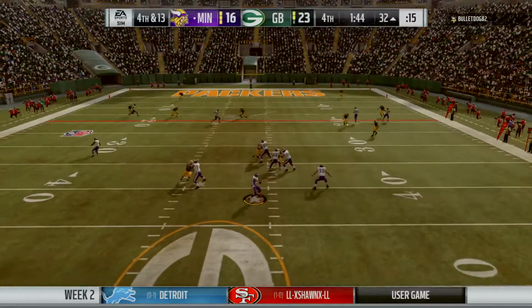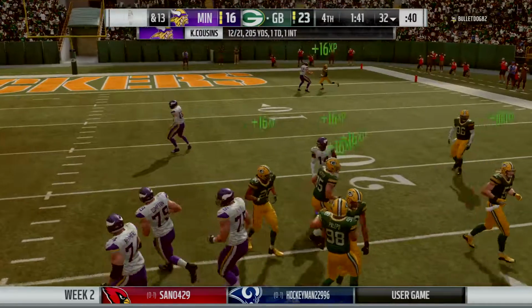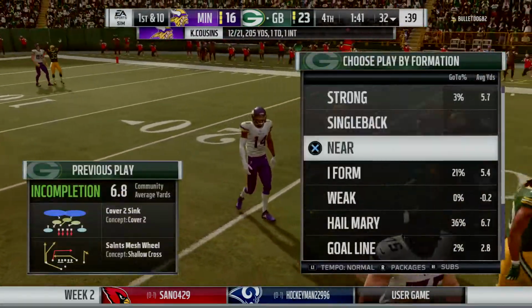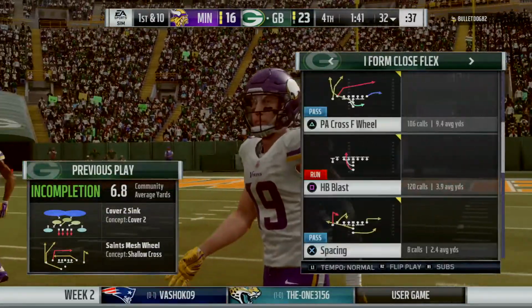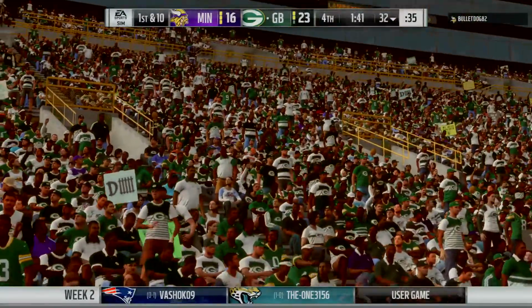He's back to throw. And that is incomplete. They had to go for it with such little time remaining. And the Packers D comes up with a big stop. And he'll have a tough time living that one down.